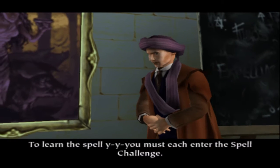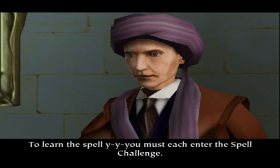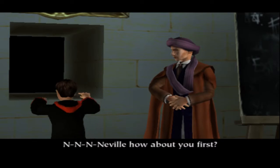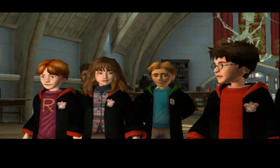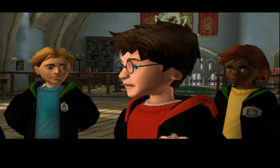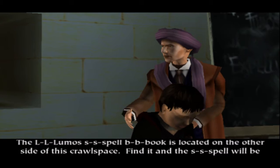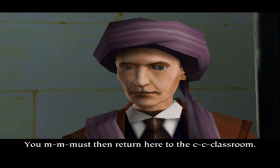To learn the spell, you must each enter the spell challenge. Neville, how about you first? Potter, your turn. The Lumos spell book is located on the other side of the crawl space. Find it and the spell will be yours. You must then return here to the classroom.